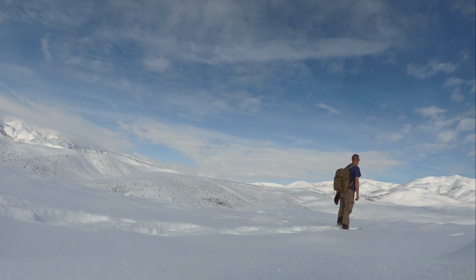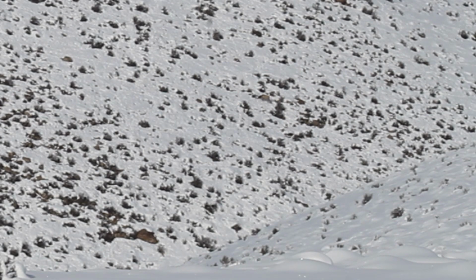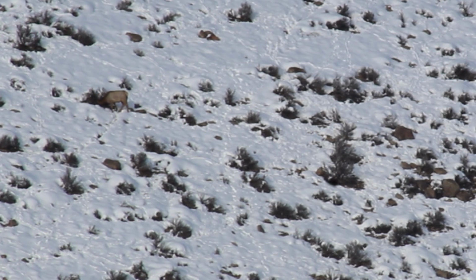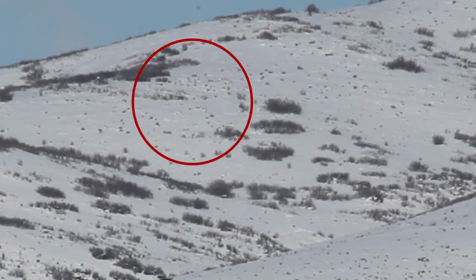Once I got up to the top, I pulled out my spotting scope and started to see what sort of animals I could see around. This little calf elk was all by itself. Normally you don't see elk unless they're in a herd, except for maybe a big bull. He must have got separated somehow. All these little specks, those are actually deer bedded down.